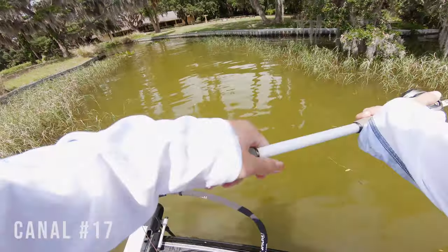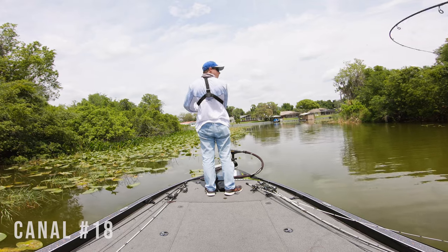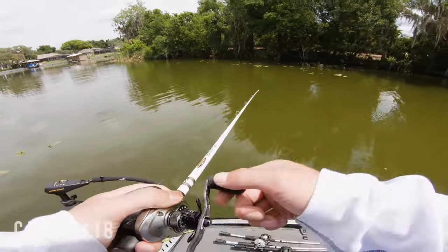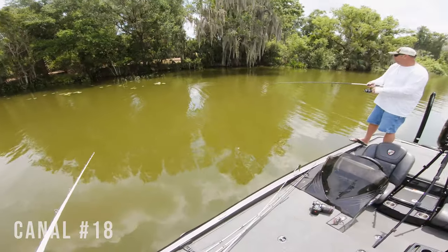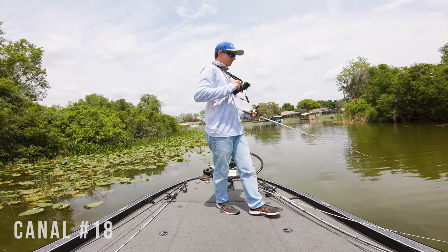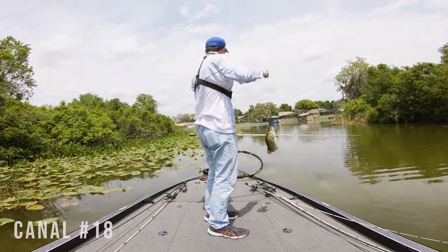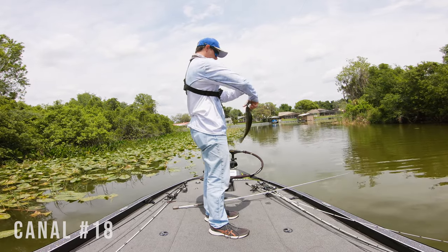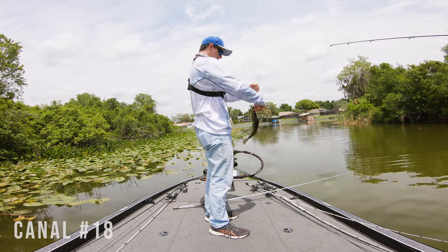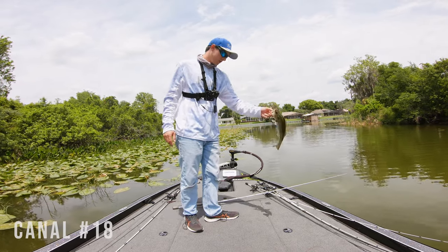So let's go. Canal number 17 is a bust. Oh, it's a fish though, so that means we can get out of this canal. Let's go. Let's go. Boom. Another fish. Let's go. In canal number 18, here we go. I can grab the fish. Boom, canal number 18 completed. Let's go.